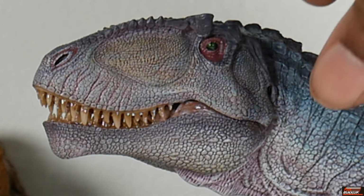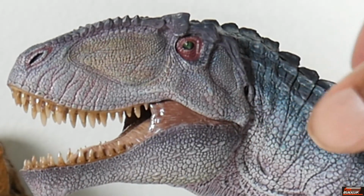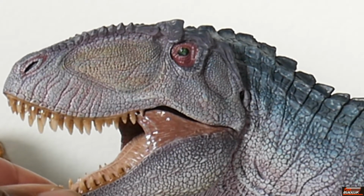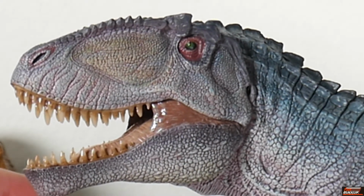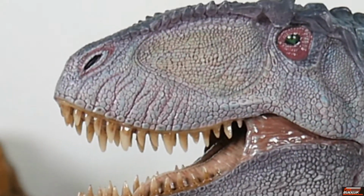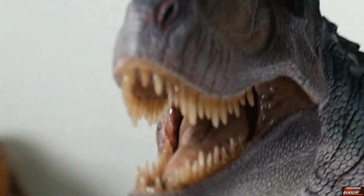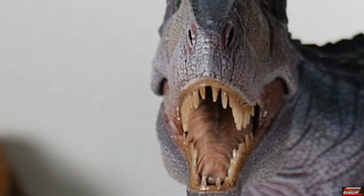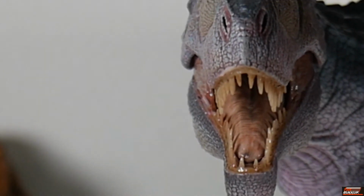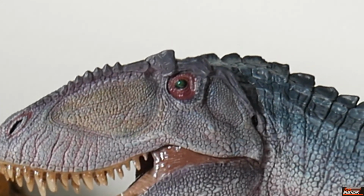This model has an articulated jaw, so he can open his mouth up to that far. You don't want to go too far because you see it'll start to separate right there. You don't want that going on, but that's pretty cool. As far as the teeth work, you see that they're all individually sculpted and placed in. Looking at that mouth, that's pretty nice there. You got the nice watery looking tongue. That's cool. And you see the eyes.